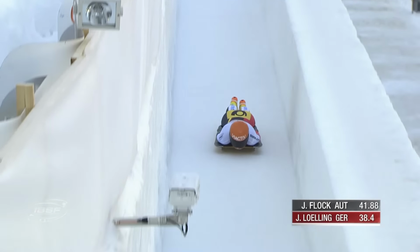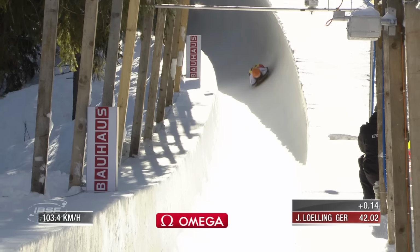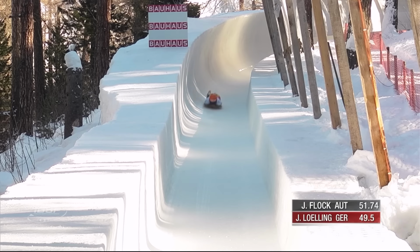She built big speed. Middle line in the horseshoe. She's running the low line as well. Picked up in the end. Clips on the entrance of telephone. That's not going to help her cause. 103.4. She's back a tenth of a second. Let's see how it manifests through the bottom of the track.